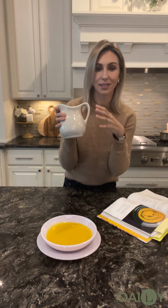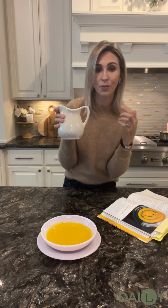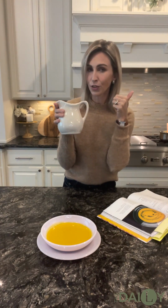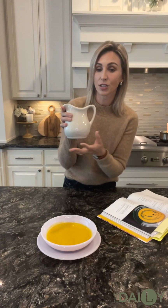And what that means is it's dishwasher safe. So when you're done with this, you can just throw it in the dishwasher. Oven safe. If you need to pop it in the oven, maybe you're warming up gravy for Turkey Day and the holidays. This is great in the microwave as well as the freezer.